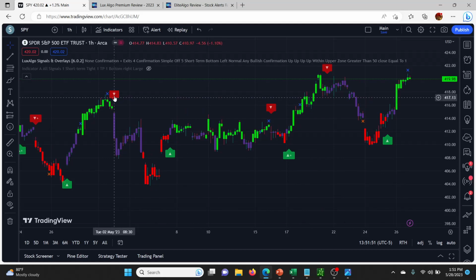And this is LuxAlgo, so you can see this would be like more swing trading again. So nice sell. This buy signal would have been a wash. This buy signal would be awesome. This sell signal would be awesome. And this buy signal would be awesome. That's cool. So let's look at Elite superimposed.